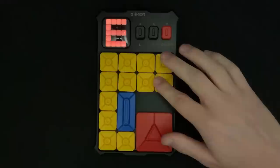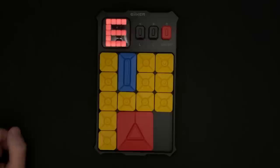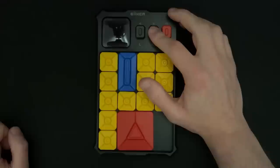And there we go. I would have had it. Oh, I can't do the challenge mode. Why am I so bad at this? It's so fun though. I tell you what we'll do then, because I'm really bad at the challenge mode.